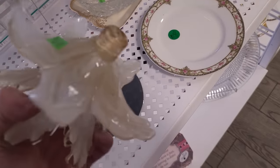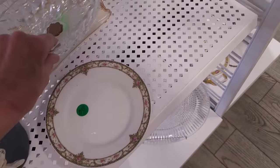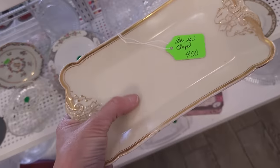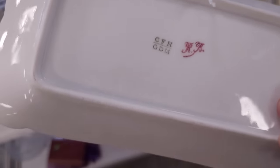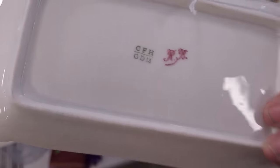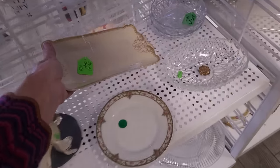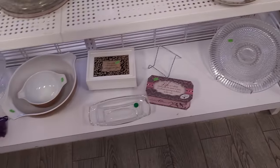And yep, this flower caught my eye. I wonder what that would have sat in. Some kind of an epergne maybe? It's definitely not complete. Let's see this tray under here. Now, as I pick it up, it's very coarse. It's not a fine porcelain. CFHGDMRB. Lots of initials. Not sure who makes that one, but it also says it has chips, so we are going to leave that one.